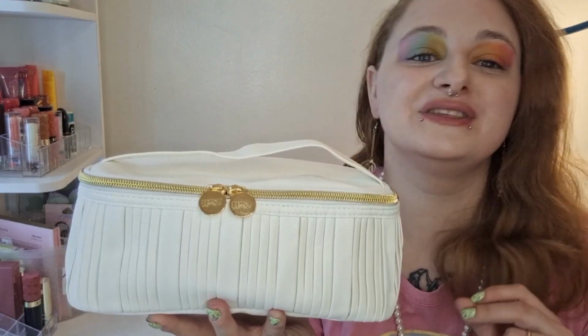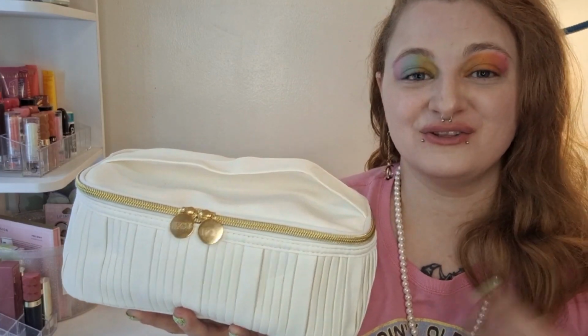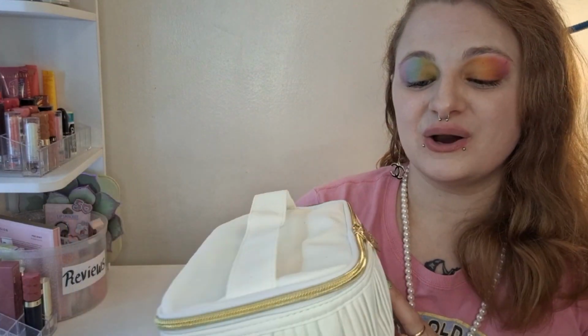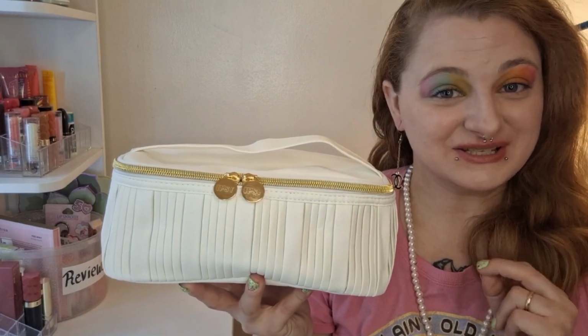This bag recently came from Ipsy, but I do think it's pretty, and I love this Hollywood aesthetic, like Marilyn Monroe. That's what I think of. So this is an Ipsy Winter Wonderland mystery bag.